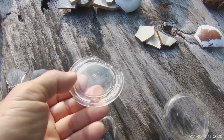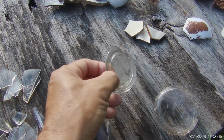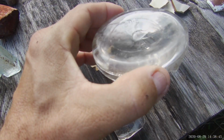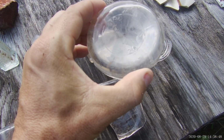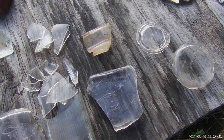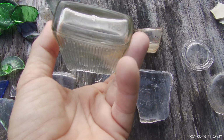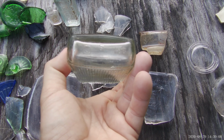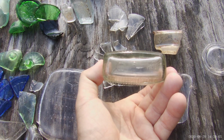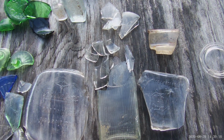Found a broken part of a glass lid liner. It says Presto at the top. I think we've got one of those. This one I just got because it's an intact bottom. $3.95 at the top of the circle in the middle and $26 at the bottom. This I thought was very cool. I thought it was one piece when I was digging it out. It's got a J and like a little seal on the left, number 5 in the middle, and 188 on the right. Probably held a whiskey or something.